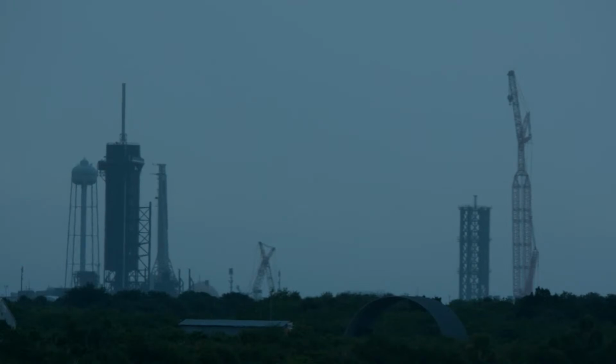The gantry for the Starship orbital launch site will eventually stand more than 450 feet tall. It'll greatly eclipse the height of the fixed service structure used for the Falcon 9 rocket on the left side of your screen. It'll rise well above the height of that structure, as well as the height of the lightning mast on top of that tower.